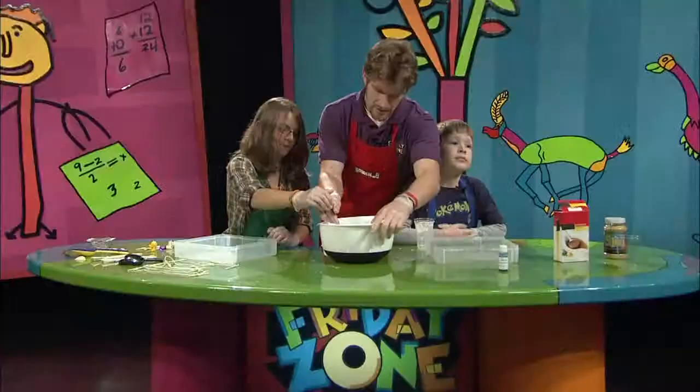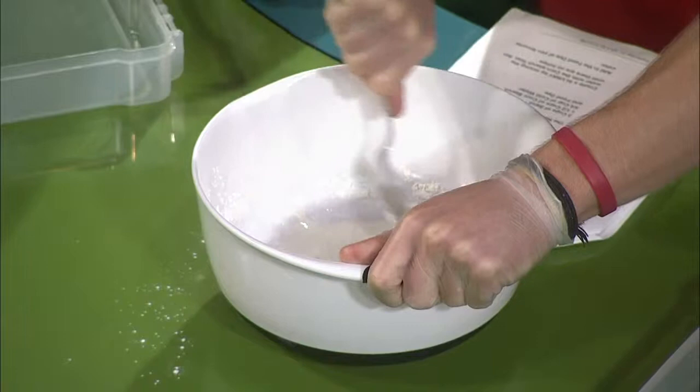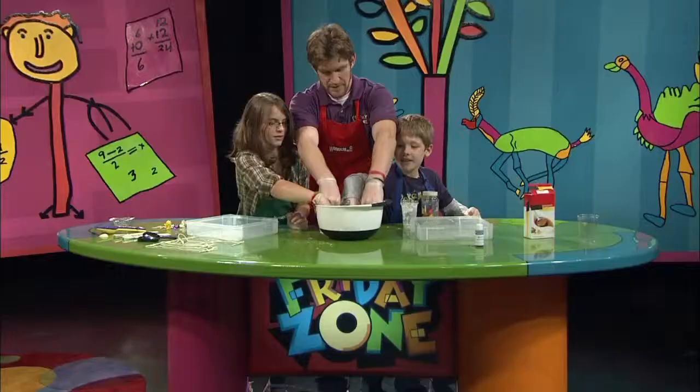Ben, you want to grab the sand for me? Got it. And just start adding it in while I mix it. Gotta get these lumps out. Oh yeah, this is gonna be awesome. Okay, keep going. There we go. And you might want to get in there with your hands. Let's all put our hands in here and start mixing it around. There we go. Now this is starting to work.